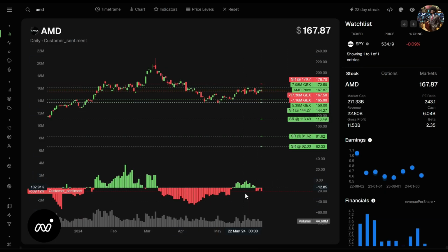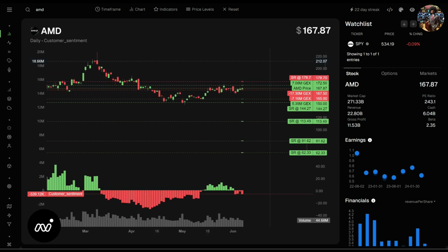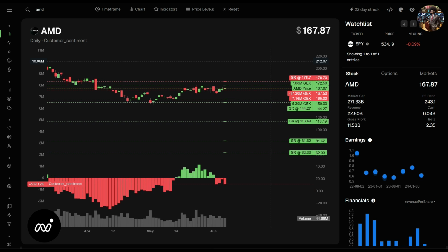Its customer sentiment has actually been trending downwards, so very interesting to see, right? It's got some pulls at 167.50, 165, and a positive gamma at 150, not too close to that 144 on the daily if we're looking at it that way. And then it's got some positive gamma at 172.50. So AMD is really just a range play, all right? What we're looking for in AMD is the trading range really between 150 dips and 172.50 rejects at the moment. So these are so close to each other, 167.50 and 165. Could stay in this range a little bit, and some things could change.